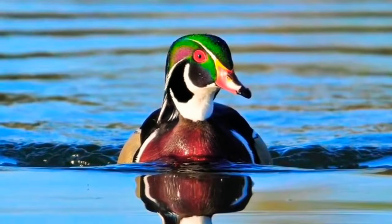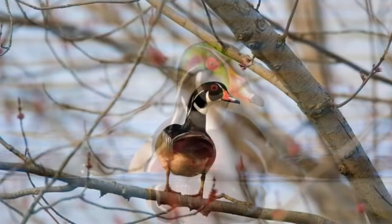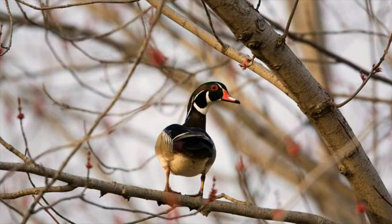Wood ducks are medium-sized ducks, and are quite easy to see across much of North America. Wood ducks get their name for their habit of nesting in tree cavities. They also spend a lot of time roosting in trees, and when they are in water they prefer still or slow-moving bodies of water surrounded by trees.